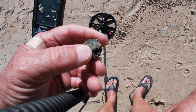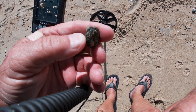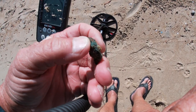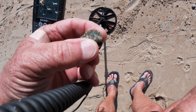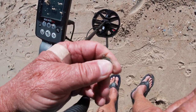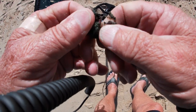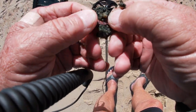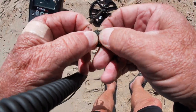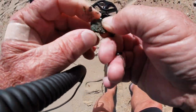Well, I dug a couple more pennies. I dug this. It read as a penny, but you can see it's thick and encrusted real heavy. I'll have to wait till I get home to crack it open. Whoa, wait a minute. I cracked it open. Oh, it is a penny of some sort. Wafer thin.